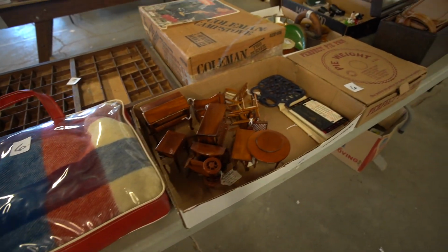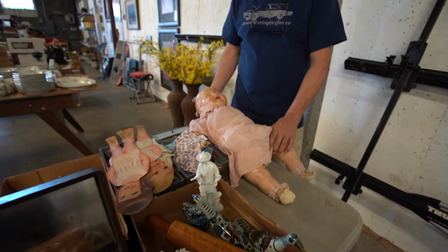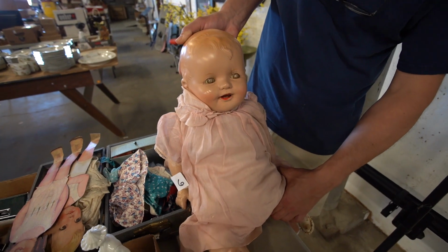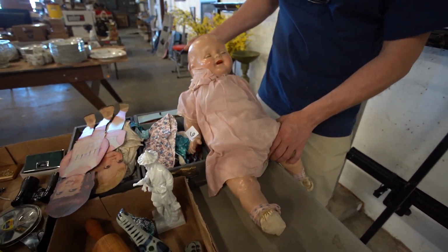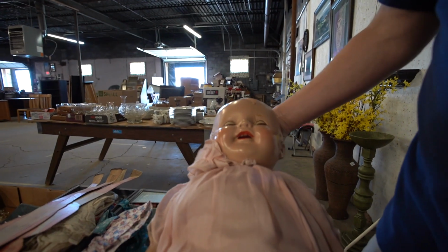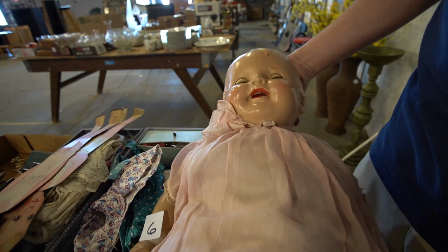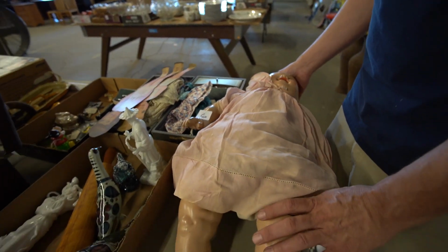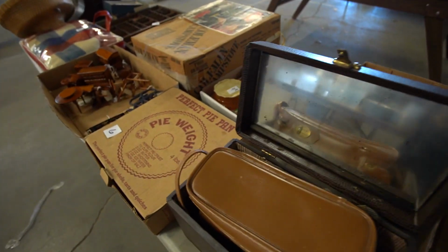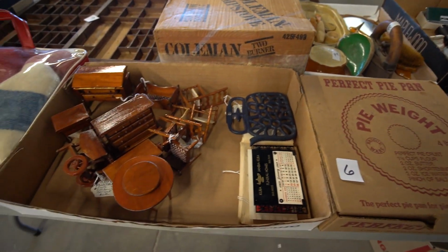Whoa! Oh my god. Okay, ready? Oh, that's awful. Whoa. Those might be bone teeth or whatever. That's an old doll. Handmade clothes. That's what kids used to play with back before the Pac-Mans and the Donkey Kongs.